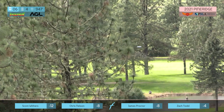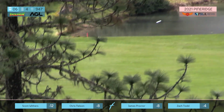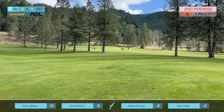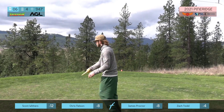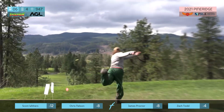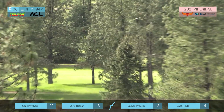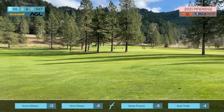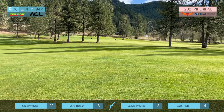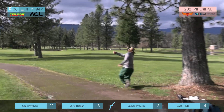Oh, Chris going with the turnover. Oh, go. Look at that. Some air, bouncy. Going to be a little far to the left, but he's going to be safe. Look at him go. It's so fun to watch discs fall for that long. Mm-hmm. And he is going to be safe, but he is cutting it close there. Very close. Yeah.